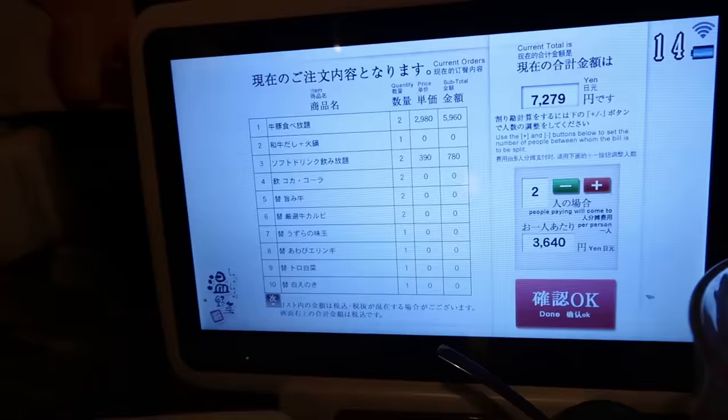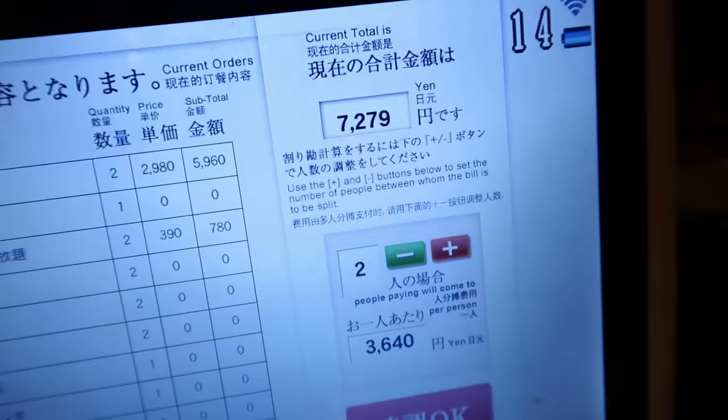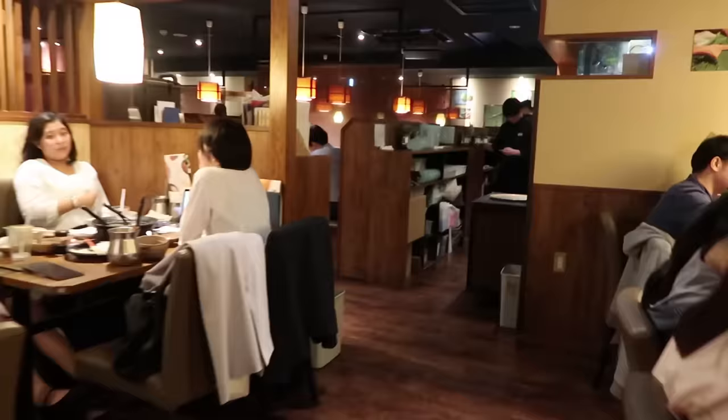And that's how much it cost for the both of us, $72. That was with unlimited drinks and a buffet. This place is massive, so huge props to the waiters and the chefs for getting the food out so quickly. Just the Japanese efficiency with food, restaurants, everything just amazes me.